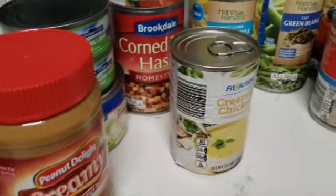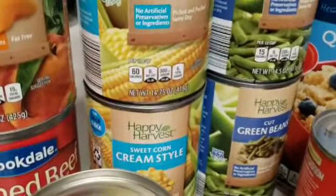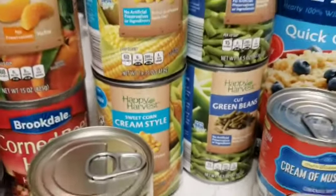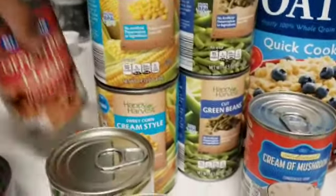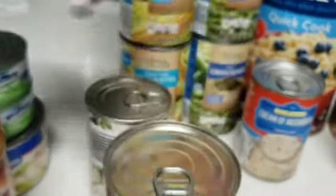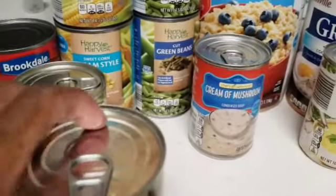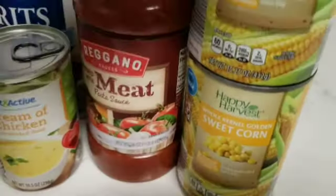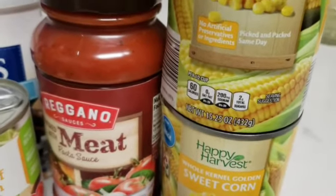Let me kind of go down the actual receipt. We have 2 cream style corns. They were 54 cents each. We have 1 corned beef hash, makes for a good breakfast item, which is $2.19. We have 2 whole kernel corns, which are 57 cents.